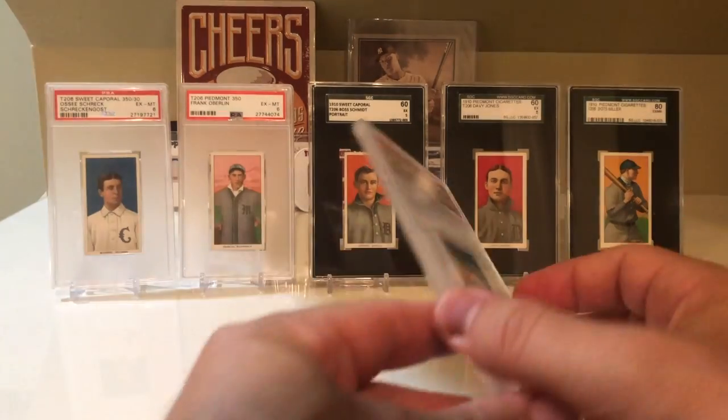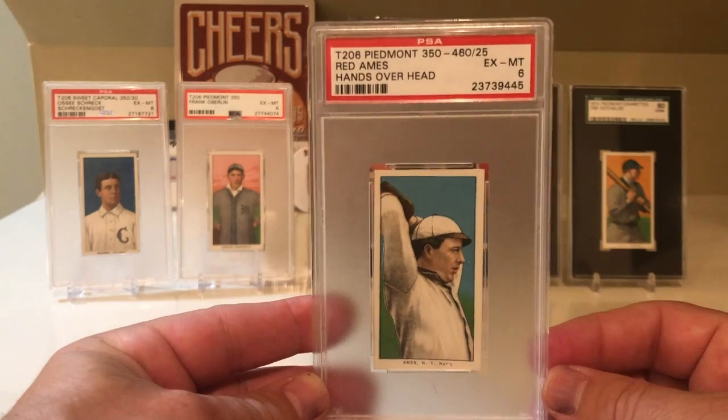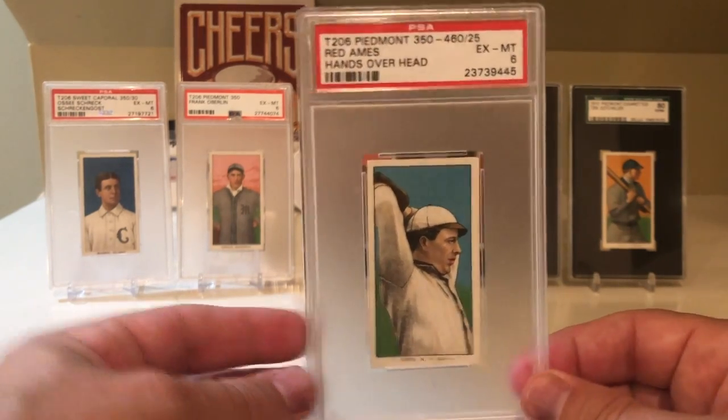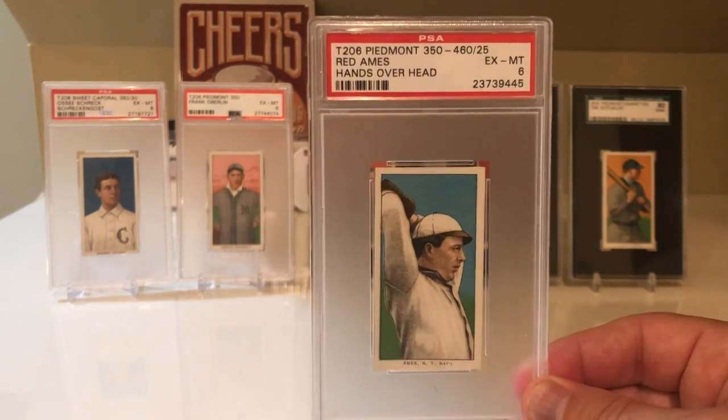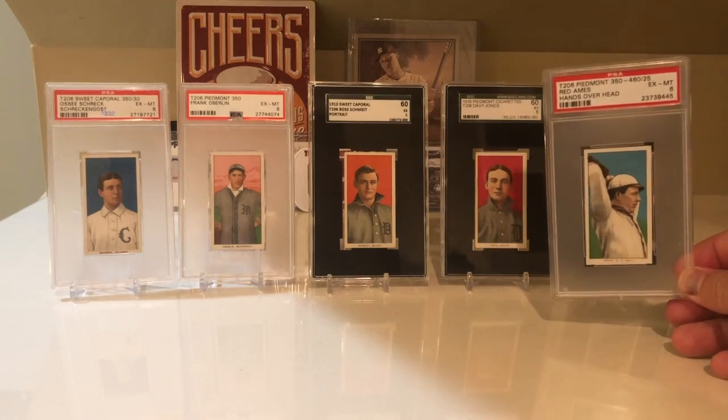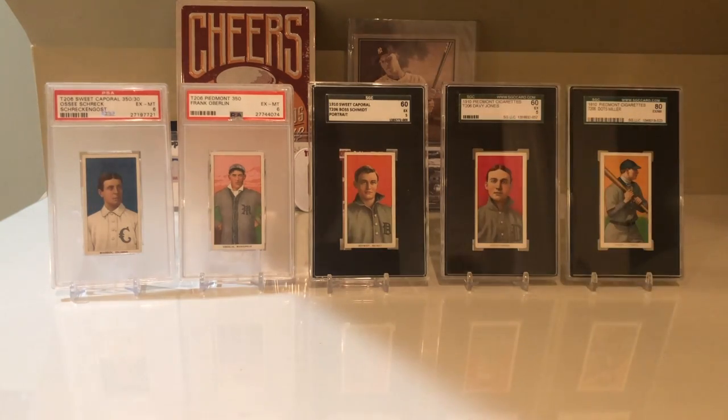Next up, for some reason this ended up finishing in my top 50. I think there was one sale that got it on the list, but this is a Red Amos Hands Over Head PSA 6. Sort of similar to all the cards in the background there.